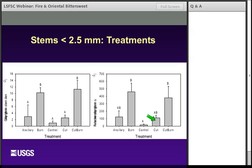establishment. Looking at the smallest size class, again, this is the less than 2.5 millimeter treatment class. We again have our treatments, and this is changes in density per meter squared, and we see a significant increase in the burn and the cut and burn. So burning, whether they've been cut or not, is increasing the number of stems in this size class. And this makes sense because this is the smallest size class, and so when a stem is killed, anything that resprouts is going to start out in the smallest size class.